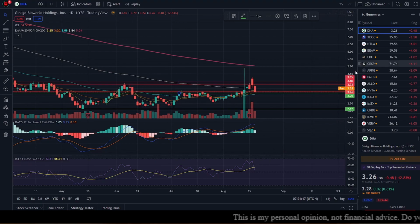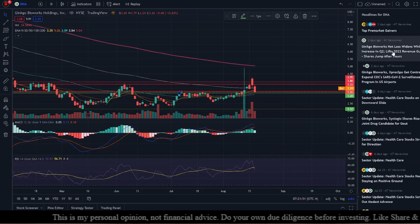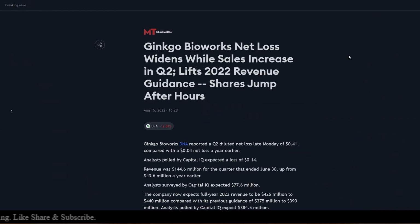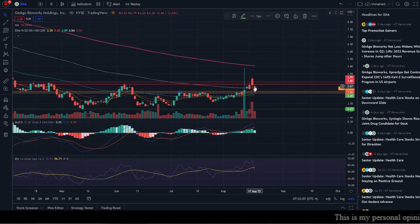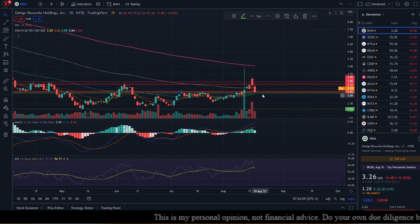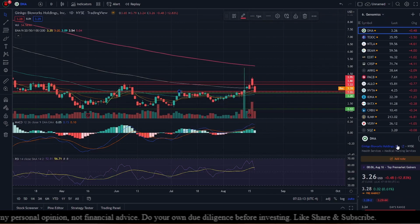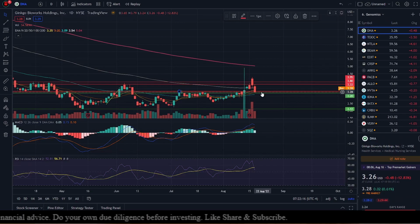which had suddenly fallen sharply, but it is still above average, and pre-market we are up 0.61, so we could trace back our losses. And let me see if there is any news article that pushed it down. I don't see any major news articles out here apart from its net loss widening, which was 2 days ago on the 15th. I think it has already suffered enough from the 15th. So I think it's time to turn back upwards again and stay above 3.33. Right now we are at 3.28. So we need 5 more cents to settle down for the day. That's what I think might happen.